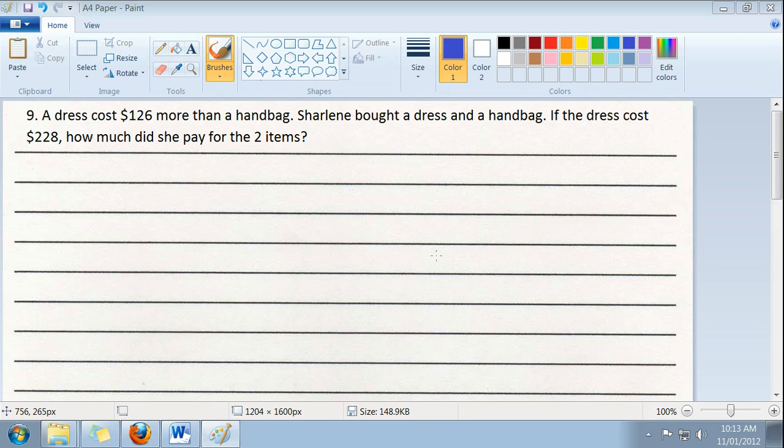Alright, let's go through the answer for question 9. It says, a dress costs $126 more than a handbag. Charlene bought a dress and a handbag. If the dress costs $228, how much did she pay for the two items?